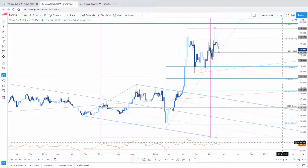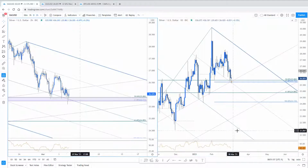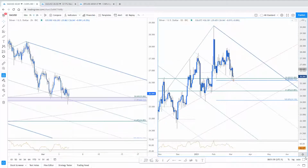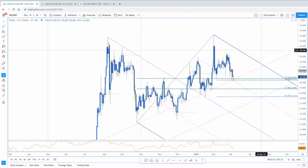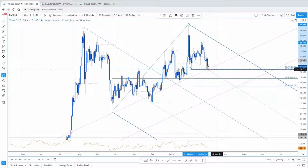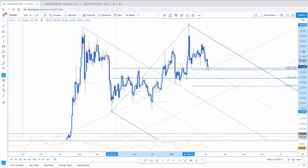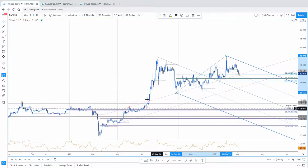Now, interestingly enough, if you take 2546 and keep that in your head, here's what the daily chart looks like. 2546 is right around here, right? Look right ahead of it. This is the 618 extension of the decline off the highs, and this is the 50% retracement of the ascent off the lows. So now both of those converge on a little bit different slope complex that we've been looking at.